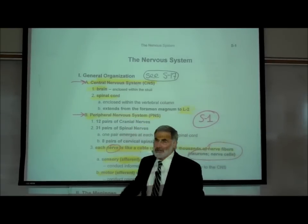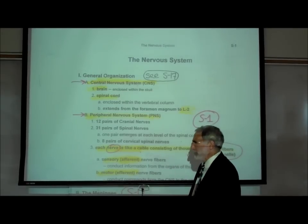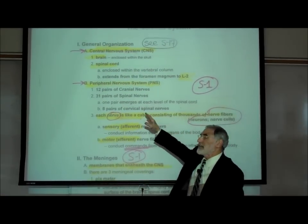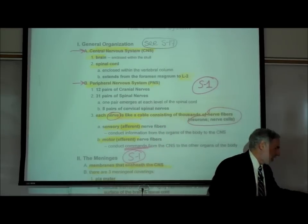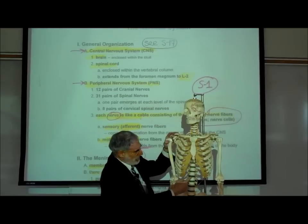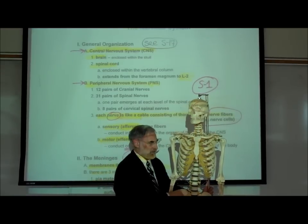Okay, now that's the central nervous system. The peripheral nervous system is always what bothers students a little bit. It's not that difficult. The PNS, the peripheral nervous system, consists of all the nerves branching off the brain and spinal cord. In our Mr. Skeleton Man right here, we can see these nerves coming off the spinal cord, coming off from the vertebral column.